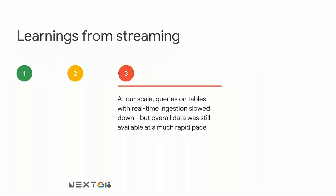Of course, nothing comes for free. So what we experienced with tables with heavy streaming ingestion, there were going to be some performance impacts in terms of queries. So we had to work to either overcome or be able to work with those situations. In some cases, we used on-prem hardware to offset some of that. In other cases, we're looking at alternatives like micro-batching ingestion, which we're hoping will increase performance of those situations.